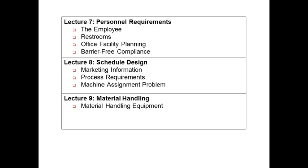Because if you assign 3 machines to the operator, you know that the operator is going to be running, setting up the machines, and there will be times in which he will not be able to get to a machine because he's too busy and has more machines than he should be assigned. But if you go down to 2, then you know that the operator is going to be idle because he's going to be waiting for the machine to be done. Okay? So we discussed those details.